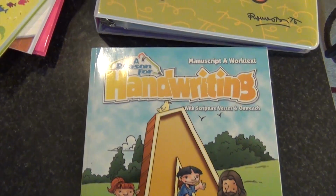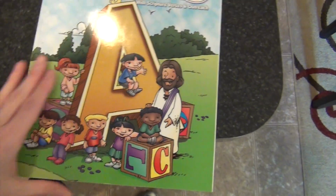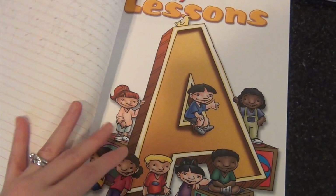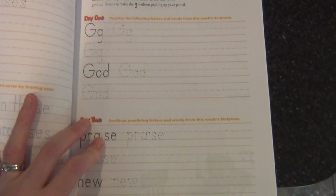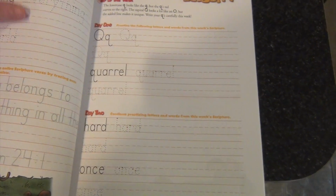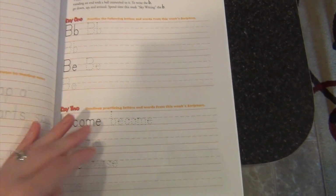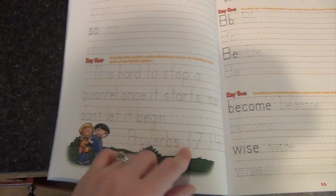For handwriting, this is our first year using A Reason for Handwriting Manuscript A workbook. If you don't know what this program is, at the beginning they have a review of letter formation, but then once you get into the daily lessons, they have copy work to do, and by the end of the week, they have actually written an entire Bible verse. So they do a little bit more each day. It builds on itself. And then when you get to the end, it actually has the whole verse and the chapter and verses that it's in.